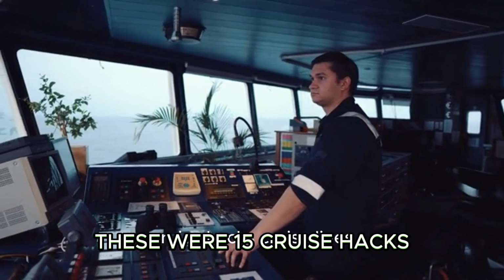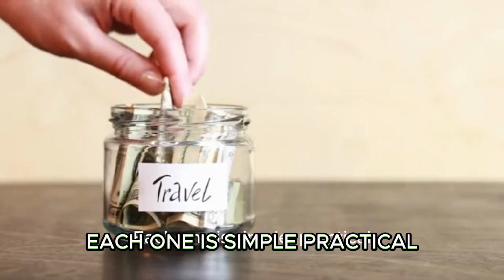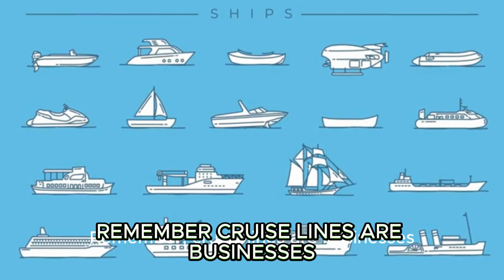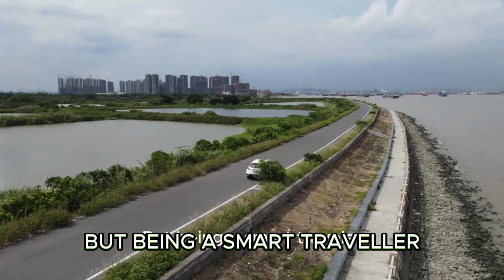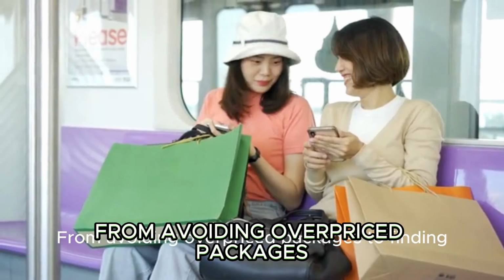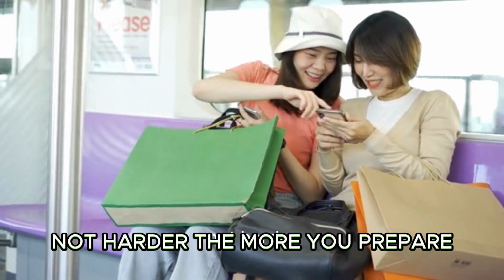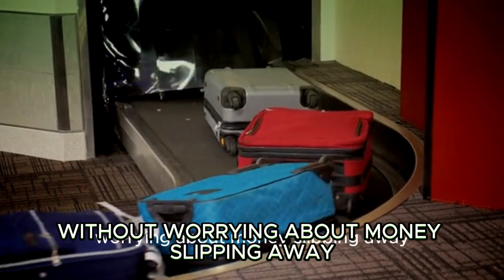These were 15 cruise hacks cruise lines desperately hope you never discover. Each one is simple, practical, and proven to save you money while making your journey smoother. Remember, cruise lines are businesses. They're experts at creating an environment where passengers spend freely. But being a smart traveler means enjoying the same experience without falling into traps. From avoiding overpriced packages to finding hidden freebies, every tip here is about sailing smarter, not harder. The more you prepare, the more you'll enjoy your cruise without worrying about money slipping away.